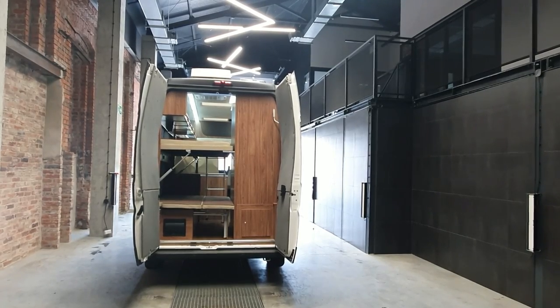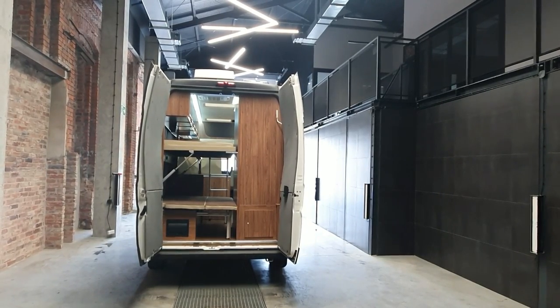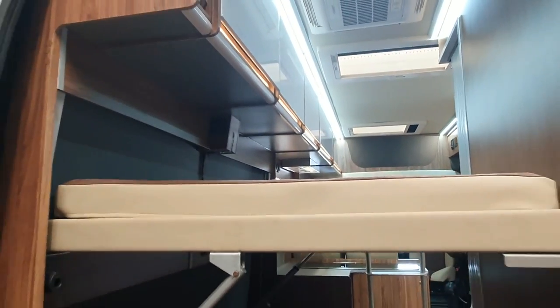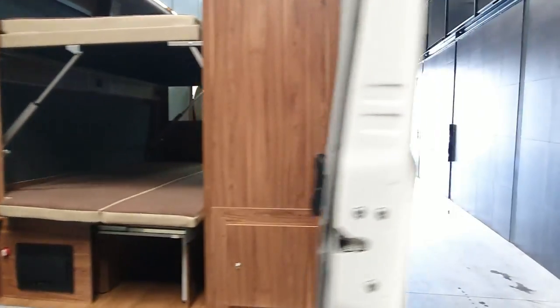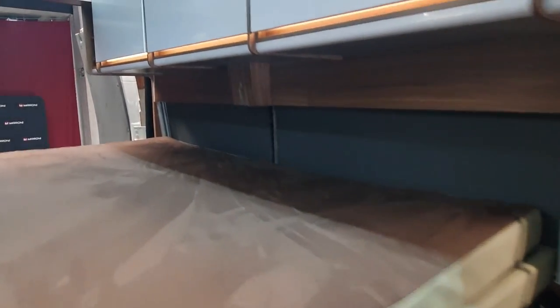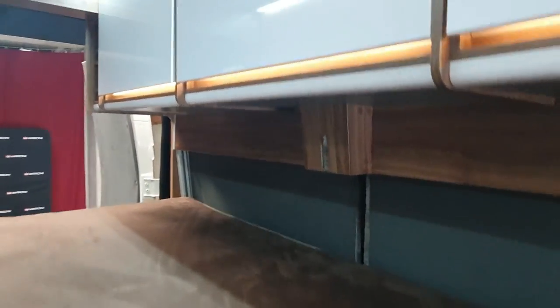You saw in the toilet what it actually gave as far as headroom's concerned, and look what we've got here as well. Now if I come in here, we can see that there's lighting in under here, and there's also a plug. Let's go back inside because it's difficult for me to actually operate the camera. Now, you might think, okay, well, there's not a lot of room under here, and I would agree with that. That's not a huge amount of room, but you're going to have to store your stuff somewhere.